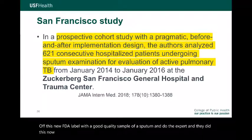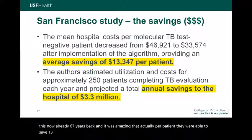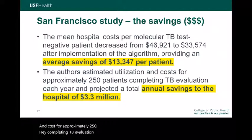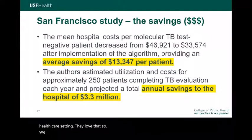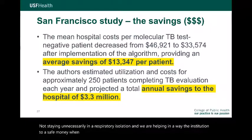now already 6-7 years back, and it was amazing that per patient they were able to save $13,000. They calculated the estimated utilization and cost for approximately 250 completed TB evaluations each year, and projected total annual savings of more than $3 million to the hospital. And believe me, the CEO and the chief financial officer in the healthcare setting, they love that. So we can help the patient not stay unnecessarily in respiratory isolation, and we are helping the institution save money when we use more NAT.